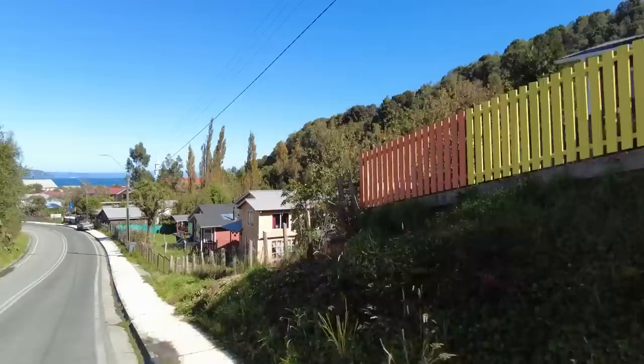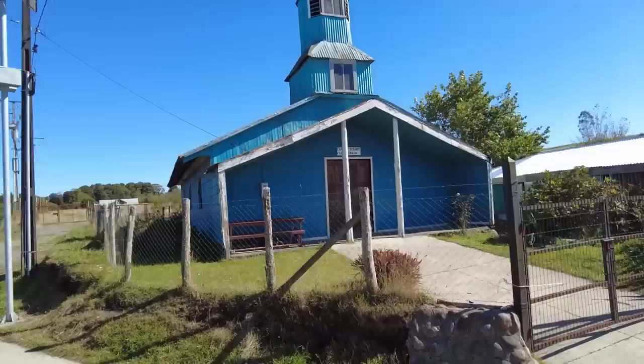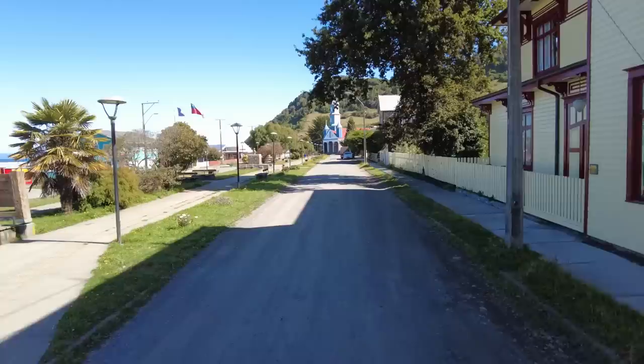And another surprise, we just passed one of the other 16 historical wooden churches on the island. It is not one of the World Heritage ones, but fascinating nonetheless. So we got a shot of it as we drove by. Now we are back on track.